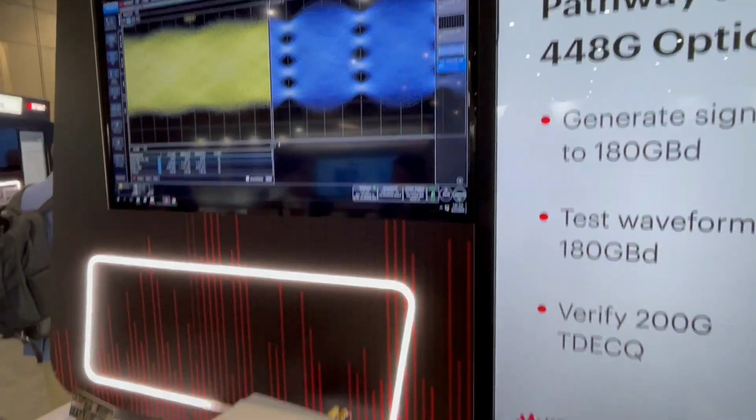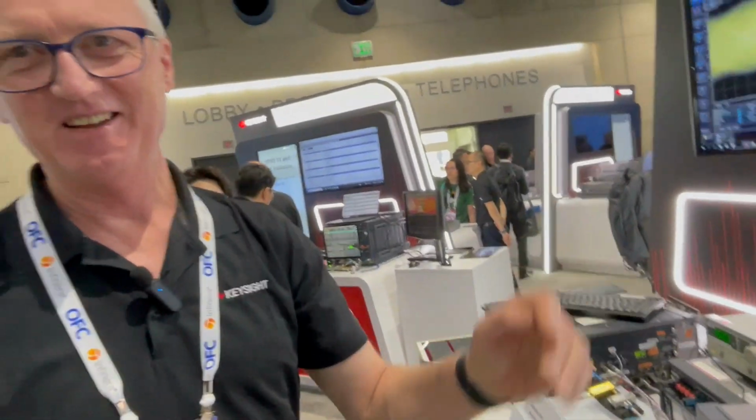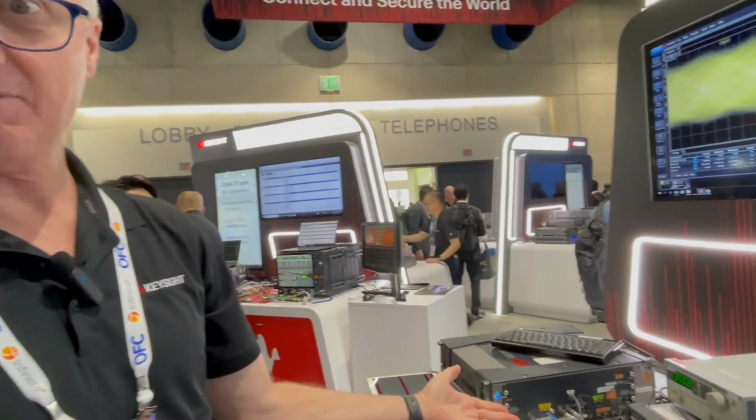And that's the modulator here. So it's 155. Okay. So this is the step to 448. Right. As you mentioned earlier, is there anybody actually doing 448? Not yet. This is a step to it. You need the silicon. We don't have that yet. Not yet, but here's one big step.